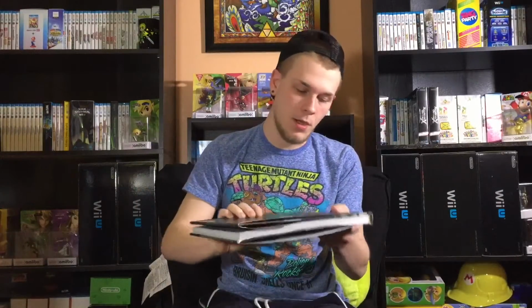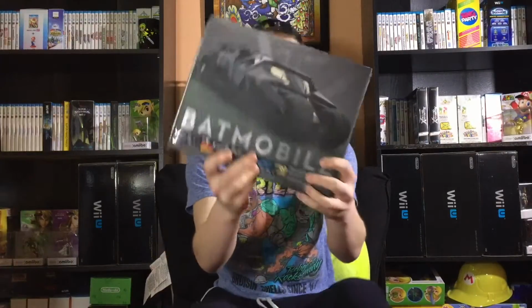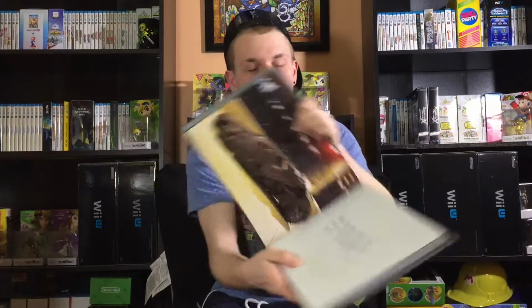I actually found this yesterday. I don't usually go through the books too often, but I wasn't finding any games, so I was like, oh, let me check it out. And we got this really nice book here. This book was $3. This is the complete history of the Batmobile, which is absolutely nice. I love the Batmobile from The Dark Knight. Let me get a quick little picture in there. Ooh. This is just a really well-made book. I'm actually going to go through this a little later. But for $3, you really can't go wrong for a little coffee table read or whatever. So put that over there.